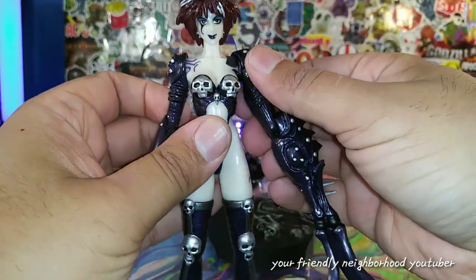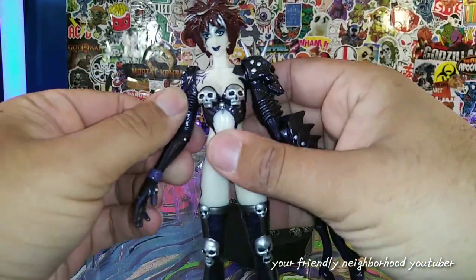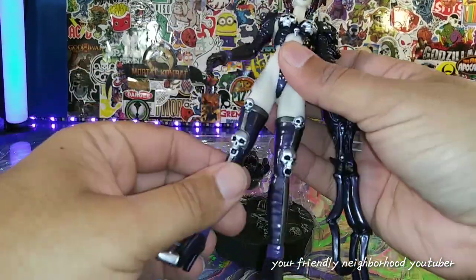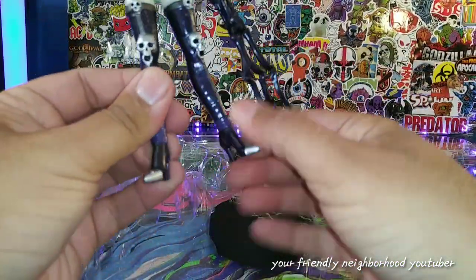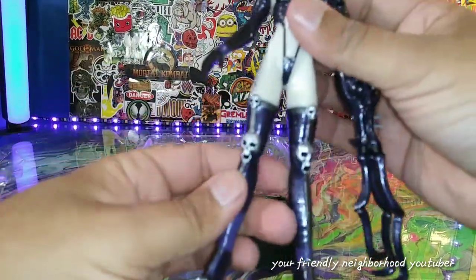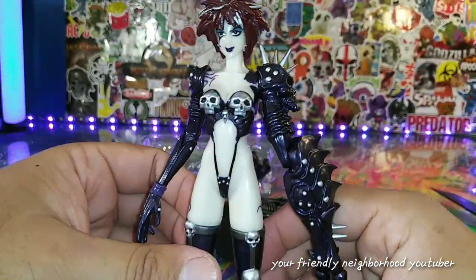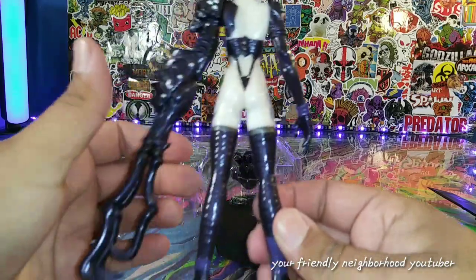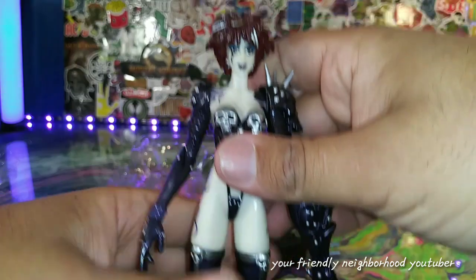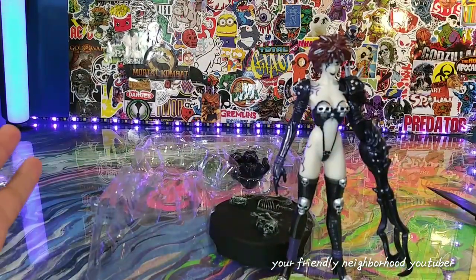So that was the articulation for that arm right there. Can it rotate? Yeah, it can probably rotate, but this arm, there's no bend at this elbow, the arm just goes up and down. And nothing at the legs. Legs, thighs, knees, nothing. Nothing at the ankles, nothing. It's just pretty much an articulated statue. Great looking figure. Awesome cosplay figure. And she actually stands up really nice.